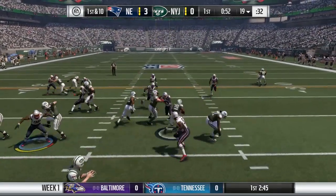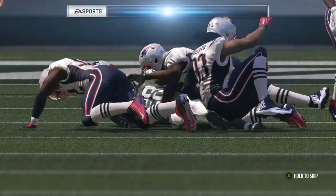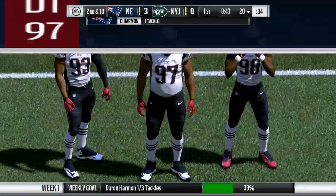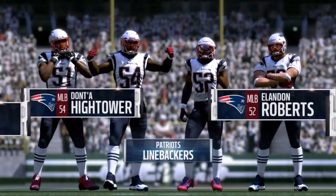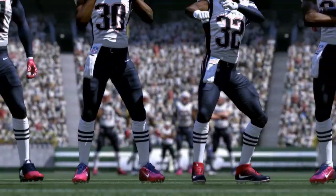They'll run it now out of the gun. And nothing doing. He's immediately taken down at the line of scrimmage. Officially no gain on the play, and it's second down. A quick look here at the Patriot defense. Devin McCourty is one half of twins that can cover just about anyone in the league. A top-notch player who can play corner or safety.